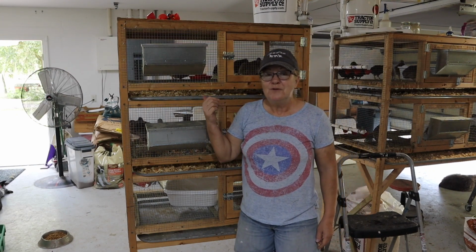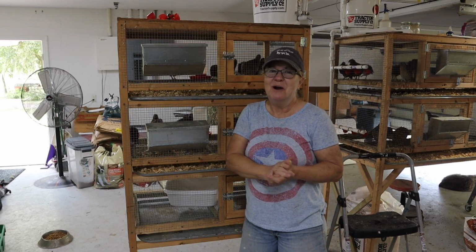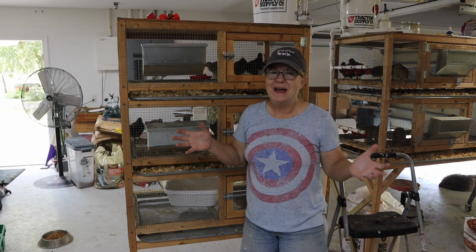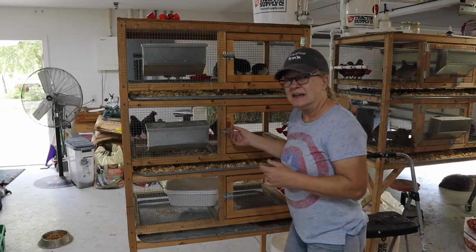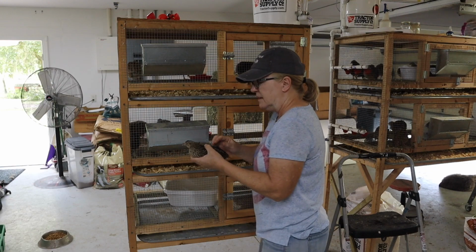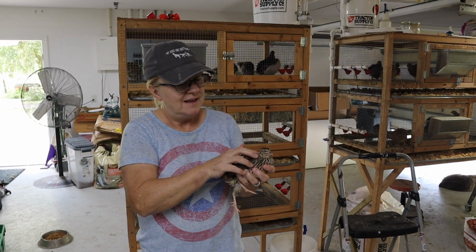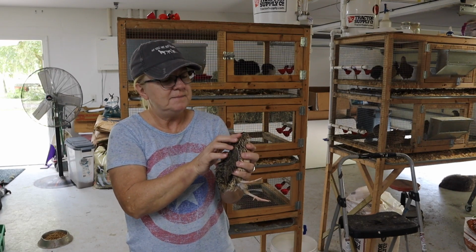And we'll just keep it going. I've got an incubator full of more hatching eggs, guys. So we're going to town. We are building, growing, and getting our flock back up. Now, let's take a look at these girls and see how they're doing. Now this one, she has got some little feathers missing on the back of her head.